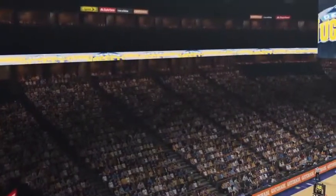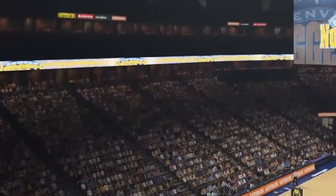And as we leave, we give you our Jordan Player of the Game, Damian Lillard.